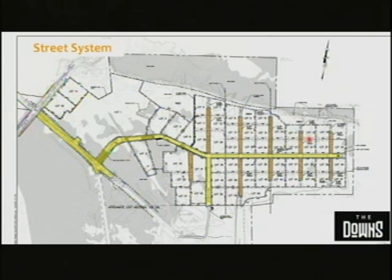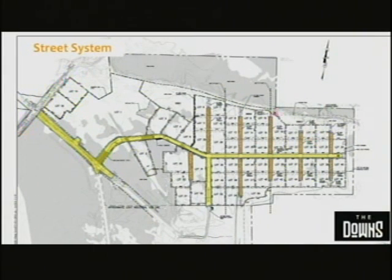One of the nuances with the private drives is there are easements across the lots, so they don't have right-of-ways like you typically think of for a public street or a private street. They're designed to street standards, but they have easements across the lots.